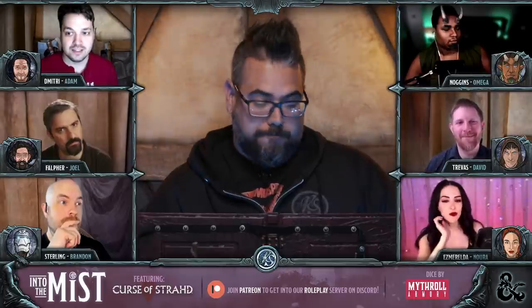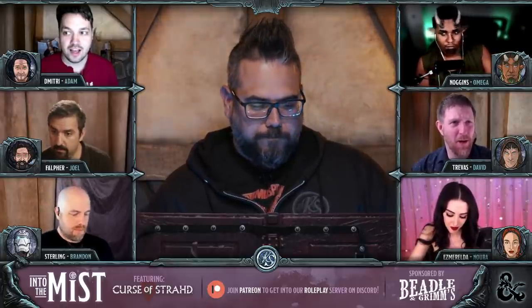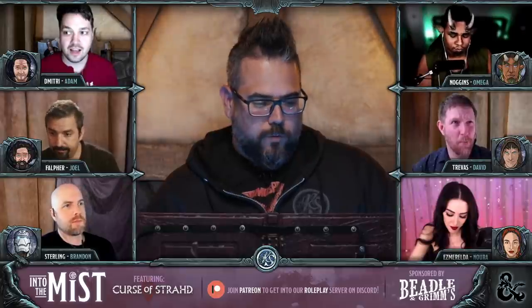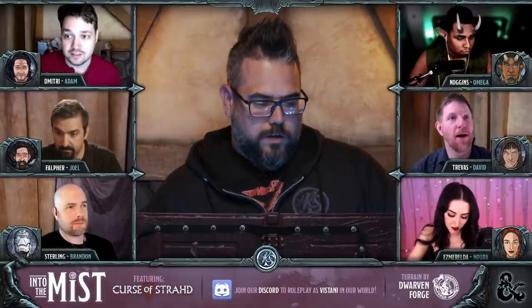Dustin from Clan Waddleby. And this backpack contains one hunting trap, two potions of healing, 5 sets of ball bearings, 5 sets of caltrops, 1 grappling hook, 1 vial of acid, 1 alchemist's fire, and 1 antitoxin. Wait. What was after the grappling hook? 1 vial of acid, 1 alchemist's fire, and 1 antitoxin. Okay. Wow. And then there's 1 final bundle.